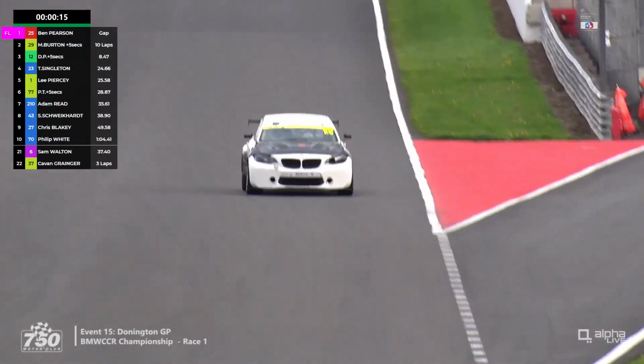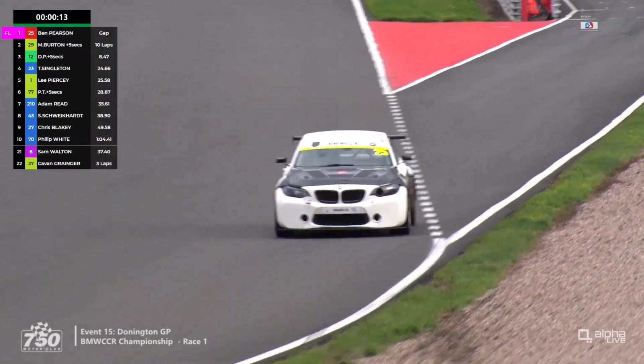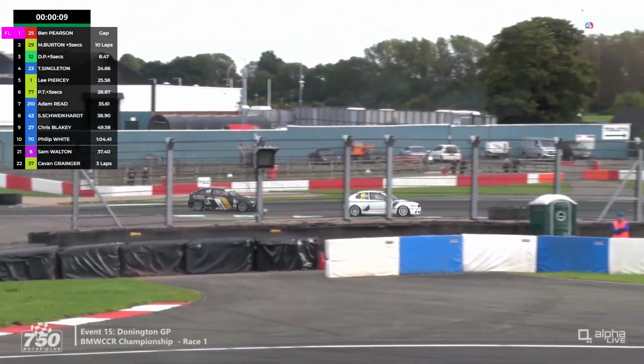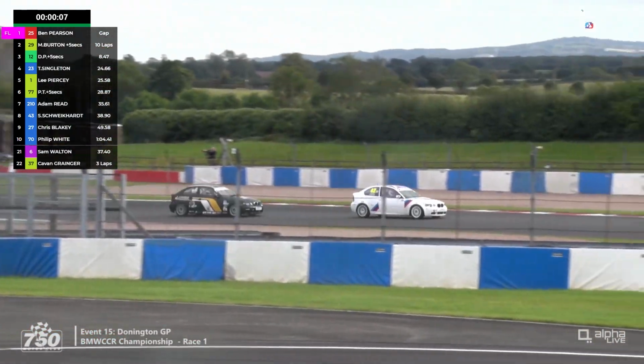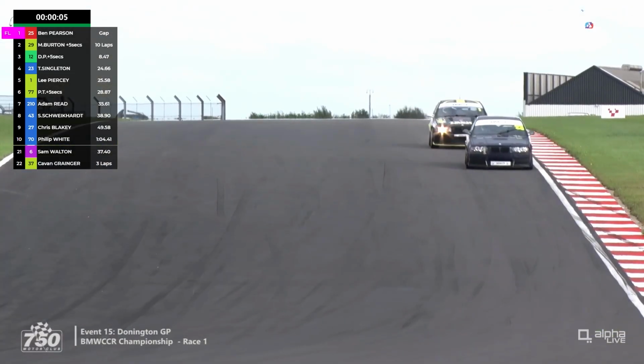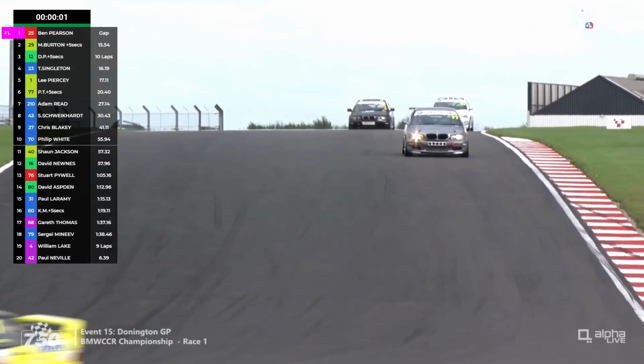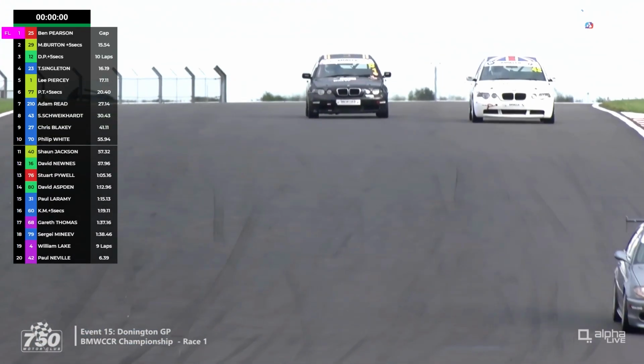Over the line he goes to start what will be his final lap. Then that was a 2:22, so 40 seconds slower on that lap than the lap before, or than his best lap of the race. And I think we're still waiting for Mark Burton to come through. He has done now, 15 seconds behind the race leader.